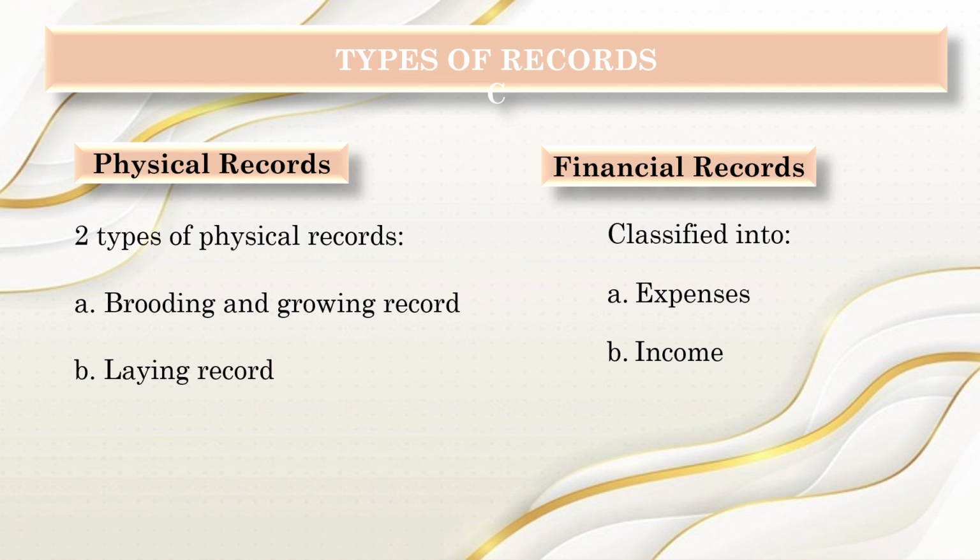There are two types of records: the physical records and financial records. Under physical records are the brooding and growing record and the laying record. Financial records include all the monetary sources considering the physical records. These records can be classified into expenses and income.